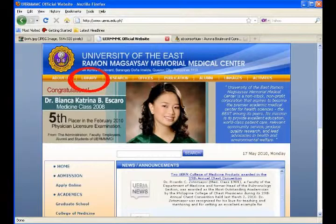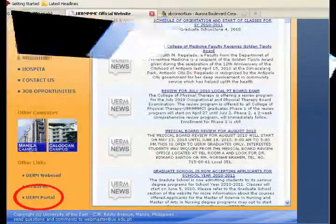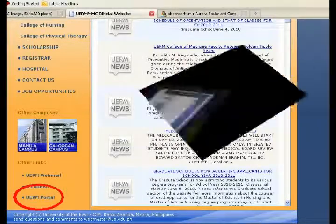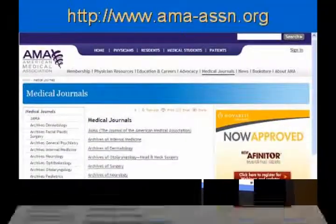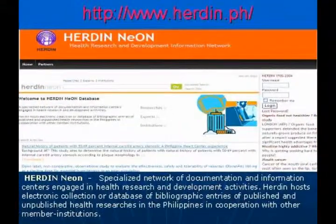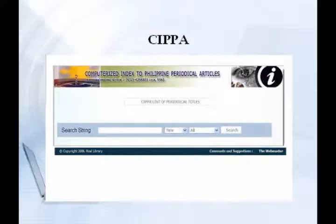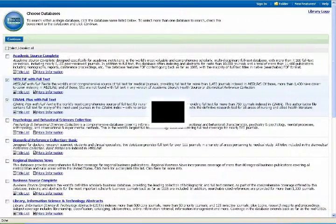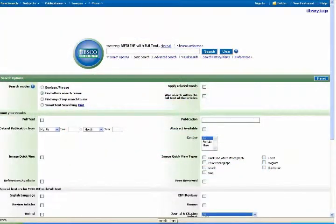The library homepage is integrated at the UERMM website. Through the UERMM portal, you can search the OPAC, browse our online journal subscriptions, and e-databases, such as the Computerized Index to Philippine Periodical Articles or SIPA, and EBSCOhost, where you can search Medline with full text and the Signal with full text.